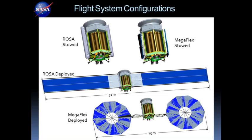All right, so here's what the basic systems look like. We're compatible with either of the 2 solar array concepts that NASA is currently developing under the SAS contracts: the rollout solar array from Deployable Space Systems and the Megaflex design from ATK. They both fit on the spacecraft within the launch vehicle 5-meter fairing. And we think the system is compatible with either one of these, although there are obviously trade-offs in the configuration and its impact on the actual flight operations.